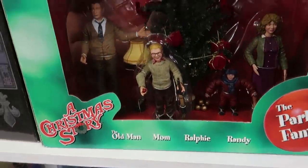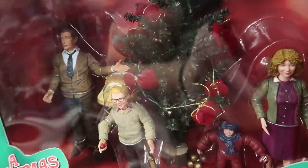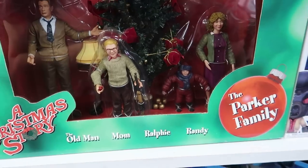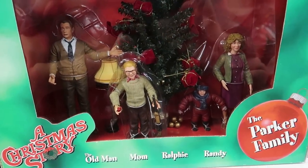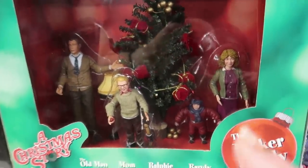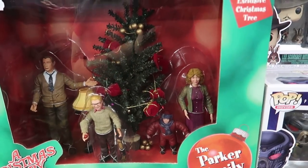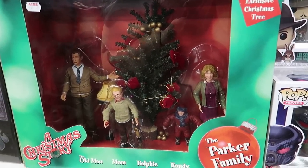Here's a Christmas Story playset. I've never seen this before. And again, I've only seen the movie once. It was at like a stayover type thing at school. It was like a lock-in, I think that's what it was called, where they lock you in for the night and you stay and watch movies and stuff, and this movie was playing. So that's the only time I've seen it. But I know everyone loves this movie, so I need to give it another chance.